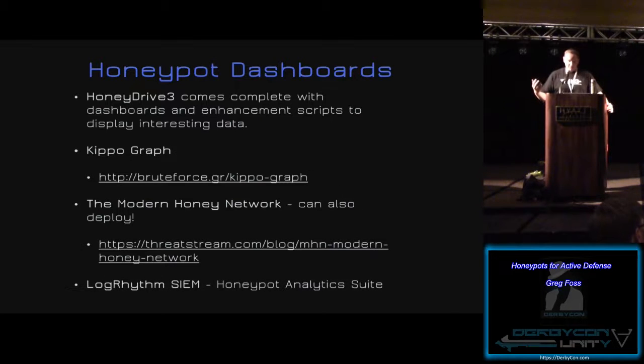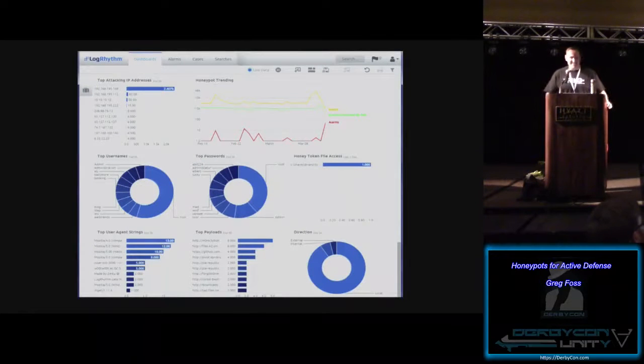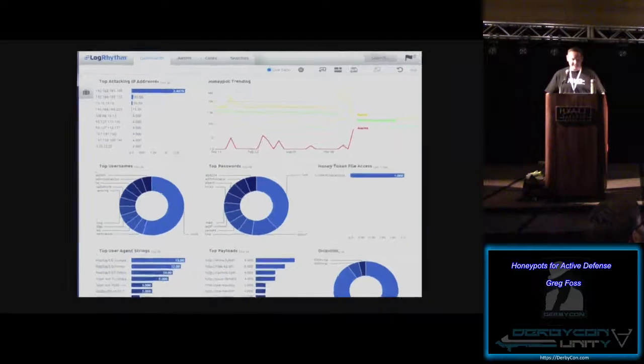And then, of course, you know the best one, right? Logarithm. No one liked that one? Okay. Well, we'll just jump right into the data you should be collecting then.